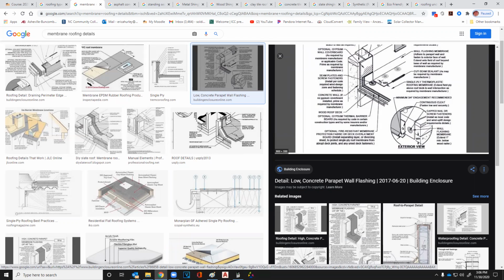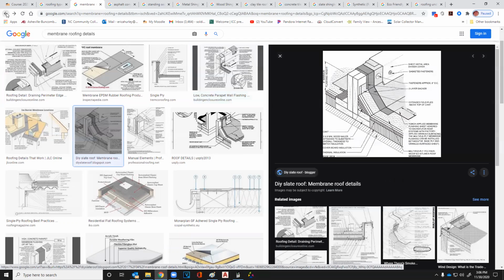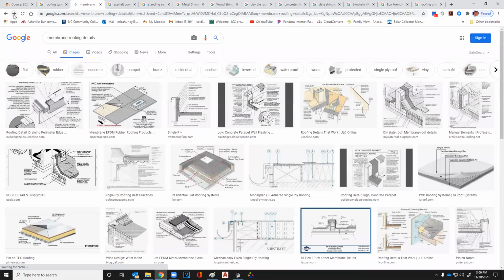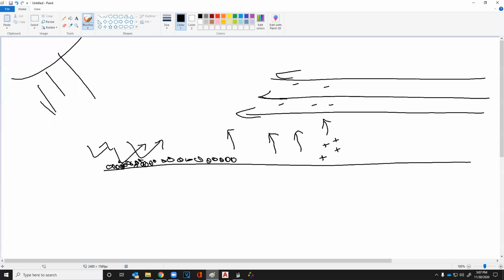So in the front, we talked about, let me back up one more, two more, three more. So in the front here, let me show you that detail. And I just had it. Where was it? There. There's pretty much what we're doing there. We're doing very much the very same thing that we did. How can I explain this? We've got a starter strip. Let me go back over here and just draw it out. We've got a starter strip.